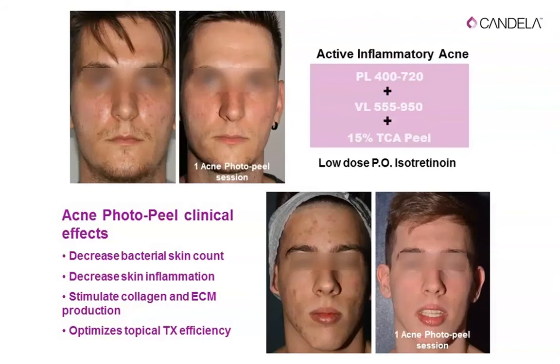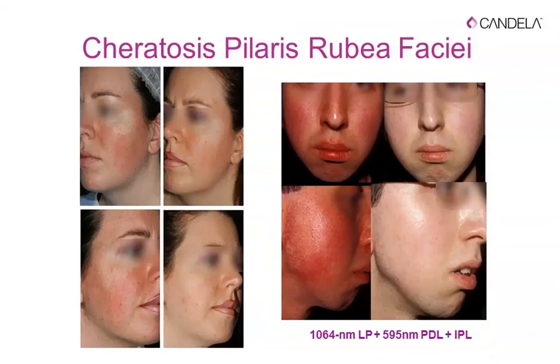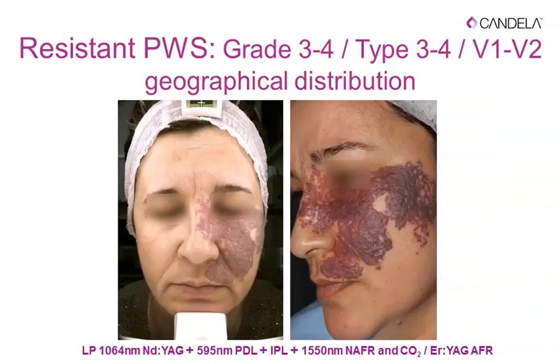Another case, acne photo peel session, fantastic result about this combination. Keratosis pilaris rubra facie, difficult. We can combine 1064 and pulse dye laser and IPL, and we got fantastic result. Now, with the short pulse provided by the new Nordlys, which is 0.5 millisecond, you don't need the 595 PDL anymore. You can use the short pulse, 0.5 milliseconds or 1.5 millisecond, providing the same results.